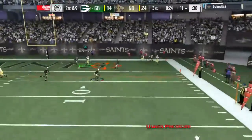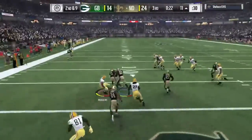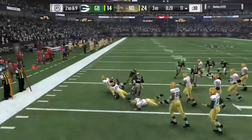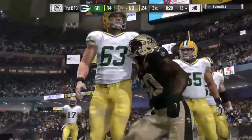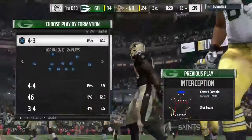Escaping the pressure right. And Rodgers intercepted a third time. The linebacker, Stephon Anthony with a pick. And to the 12, that's where it stops. The return is halted at the 12-yard line.